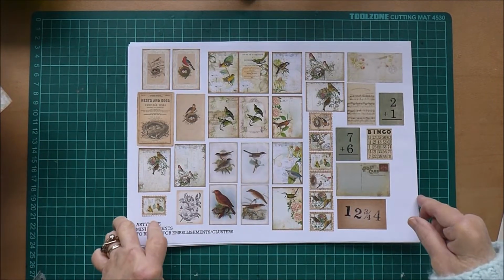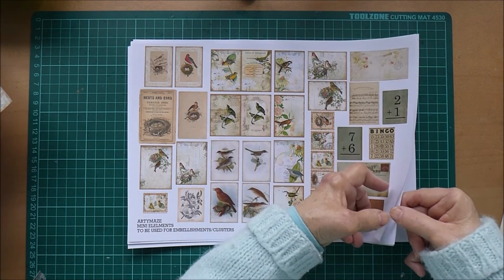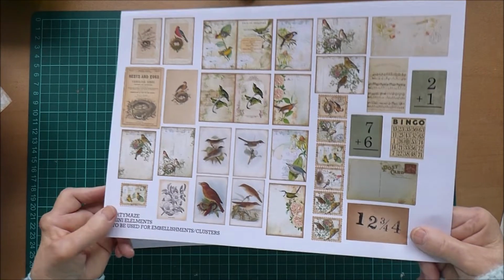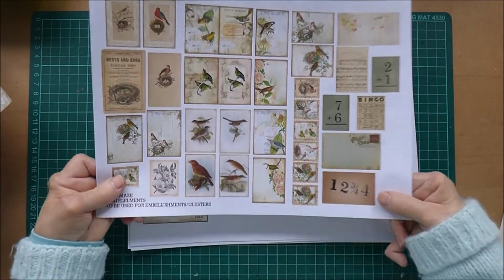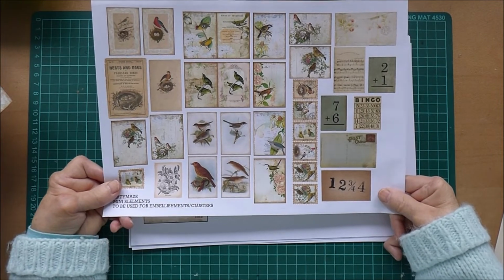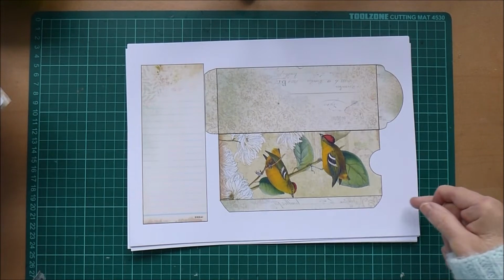Lots of tiny pieces. I've got a lot of fussy cutting to come. I'm going to have to pace myself because if I do too much, I pay for it. Something will ache, shoulder, wrist, elbow. Something will hurt if I do too much. So I have to pace myself on the fussy cutting. But lots to do here.